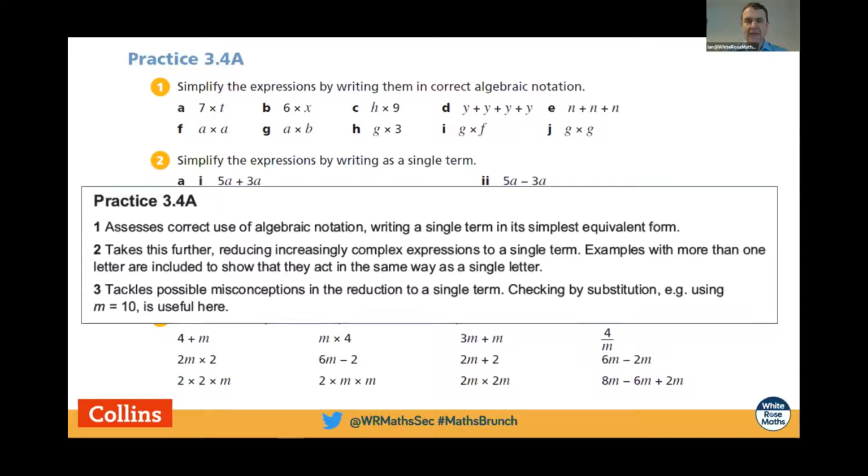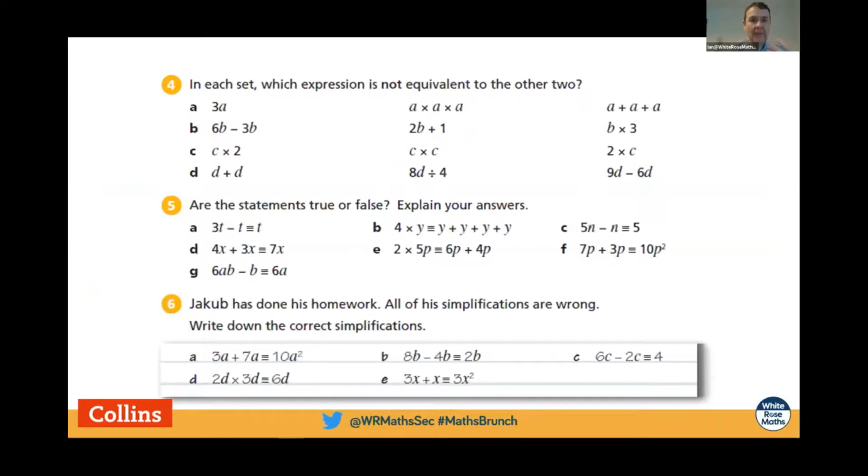Again, the Behind the Questions teacher guide will give you the comments on those, and make suggestions. Like for that question 3, you can highlight the misconceptions and you can check whether your answers are correct by using substitution. Again, it's key for students to understand that as they're working through this, even though we're using objects to represent and letters to represent, what we're representing is numbers, and making that link back to numbers is really useful for checking there.